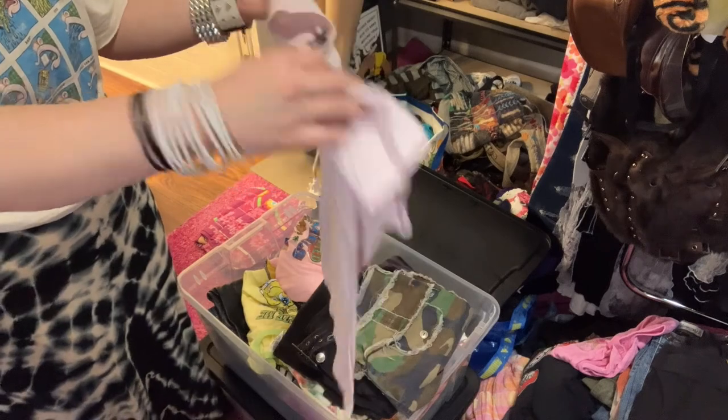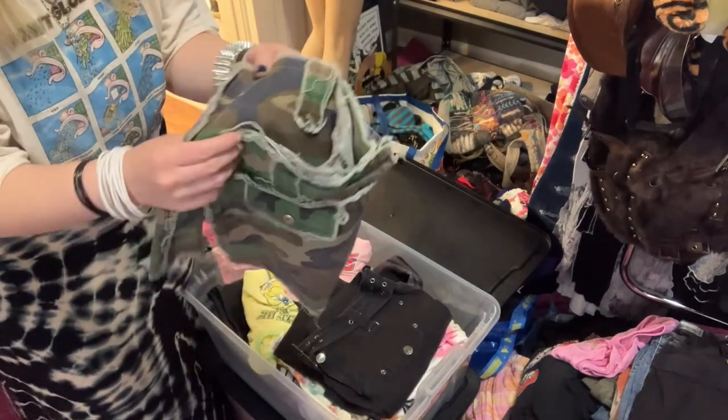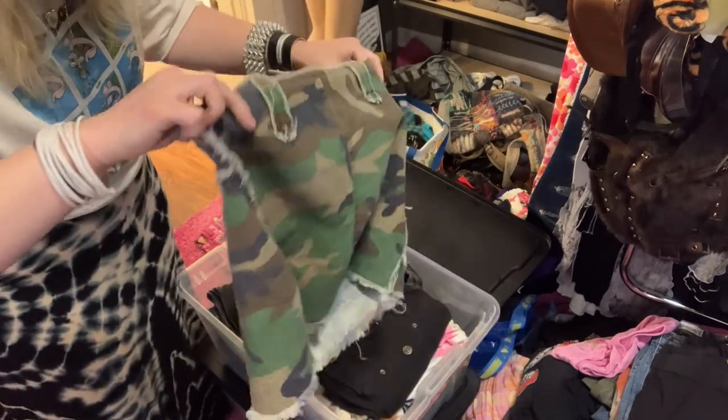Yeah, I'm probably going to have to keep that. Pink's not my color, but those two are amazing. This skirt is from my childhood. I don't think there's a tag in it.